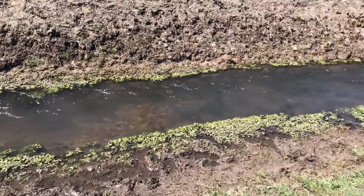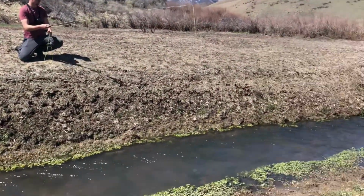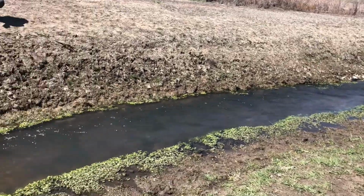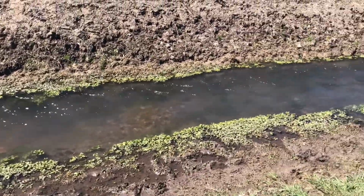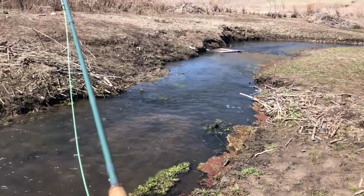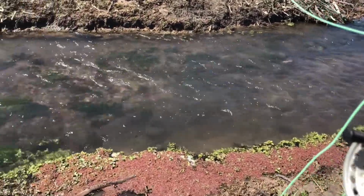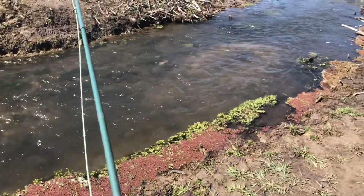We're fishing this really small stream. Michael's on the fly, just letting the eggs float. So they are just going crazy for these eggs right now. These trout are in really shallow water. I'm just letting my egg float down, seeing if they hit it.